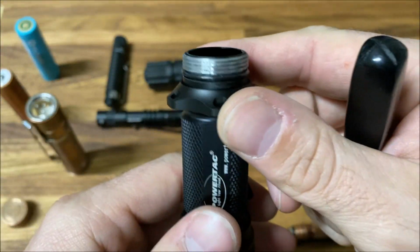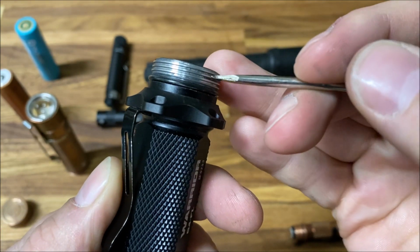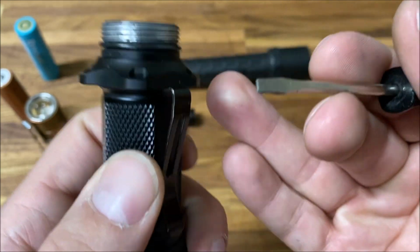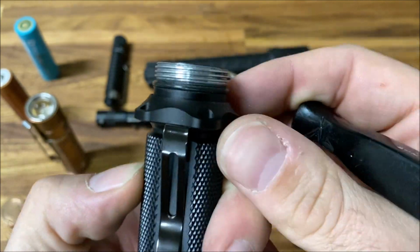The threads, the machine work, awesome. They're a little dirty just from me having them on and off and on and off, and I've been playing with it and messing with it. They're a little bit dirty. There's a little bit of schmoo in there. But all in all, the threads are awesome in this thing.